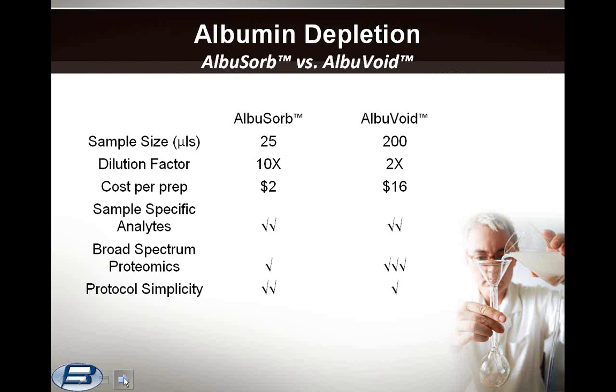For sample-specific analytes, both can be used, but the user would have to test to see which one works best for their particular analytes. The Albusorb has a modestly simpler protocol, Albuvoid having wash and elution steps. Nevertheless, the reason Albuvoid is recommended more for broad-spectrum proteomics is that it allows for much larger starting samples, whereby the low abundance proteins can be enriched on the surface.